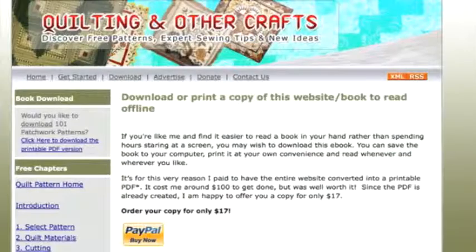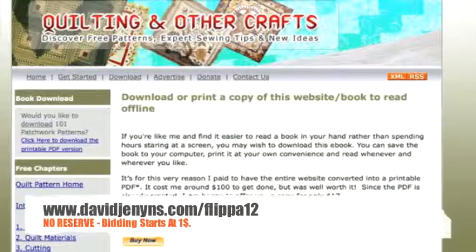So at this point, I'm going to leave the auction out. So basically, bidding is starting at $1. There is no reserve for this auction as well. So whatever you're happy to bid, feel free to get that one in. But with the size of this value, it's a good idea to get it in early.